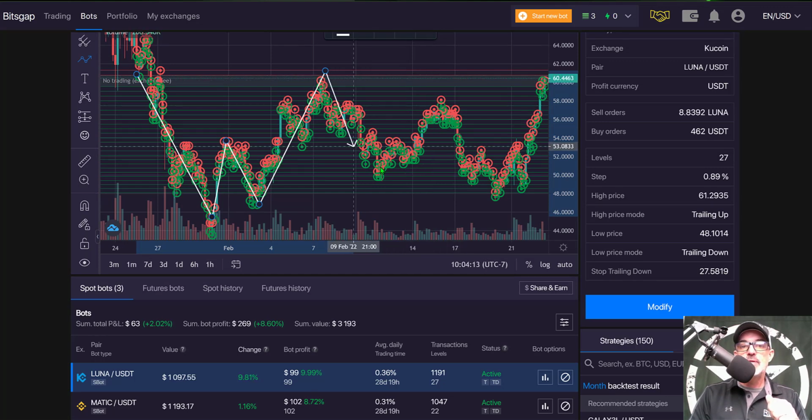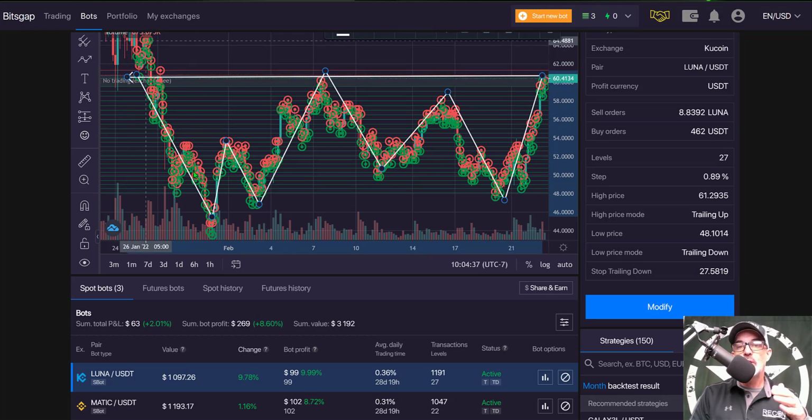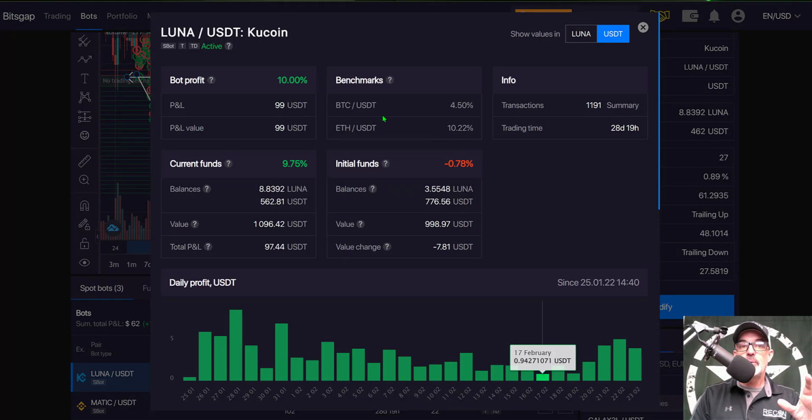And so at the end of the day, this price action has proven to be pretty profitable even in this current bear market, because in reality you can see this price action has pretty much sold off and just now starting to come back to my original entry point, which again, had you just bought and held, that would put you at break even. However, right now with this GridBot deployed, you can see that I'm actually up almost 10% versus being down almost 1%.